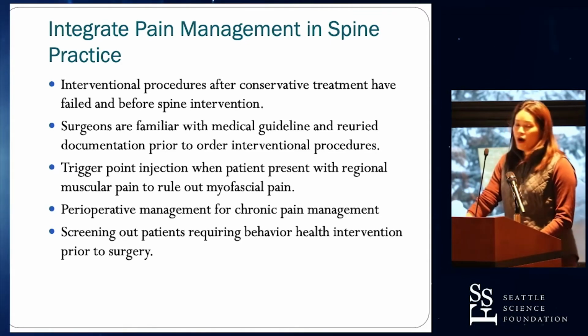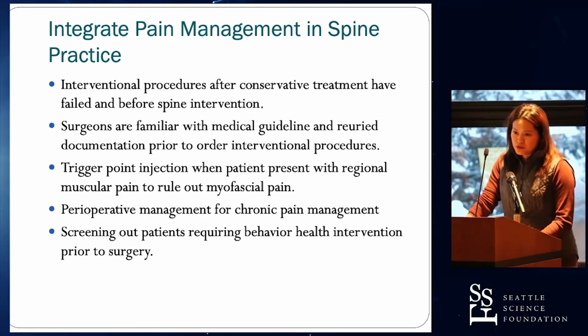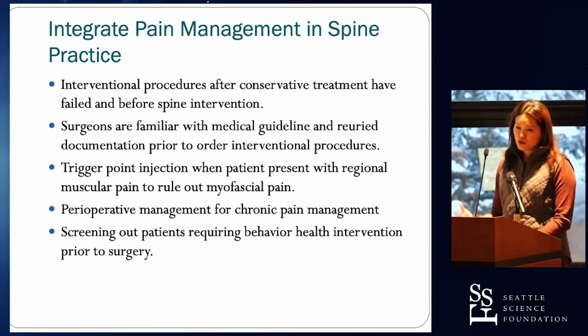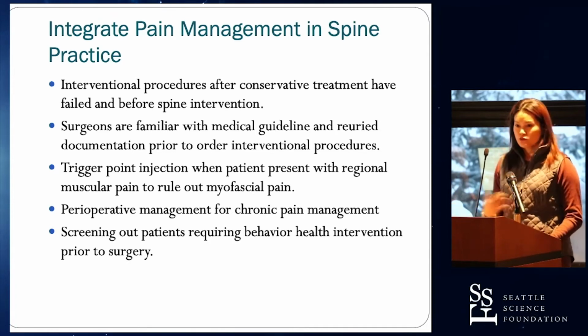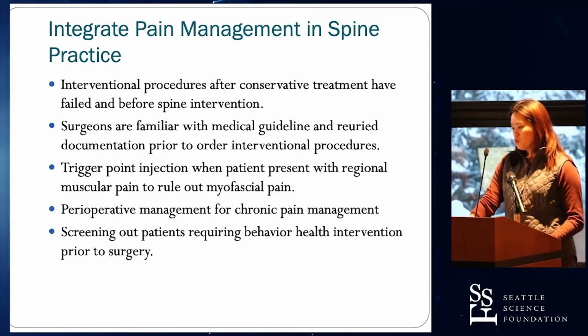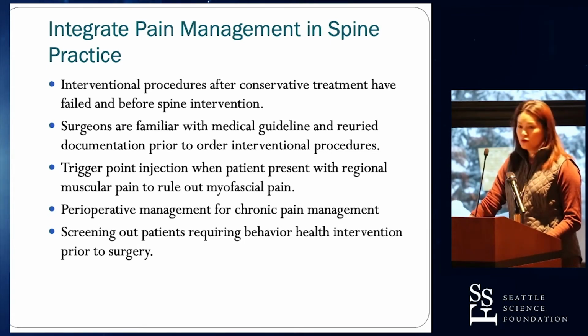Also, I do a lot of trigger point injections. A lot of patients may come in with very regionalized pain, and sometimes we can tease out their pathology by making sure it's not a myofascial pain. That's something during the consult, even my mid-levels can do right away. Even with the first consult, if you feel they do have some myofascial components, we will do trigger point injections to rule out other myofascial pain issues, or even cervicogenic headaches.